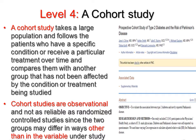A level four cohort study takes a large population and follows the patients who have a specific condition or receive a particular treatment over time and compares them with other groups that have not been affected by the condition or the treatment being studied. Cohort studies are observational and not as reliable as randomized controlled studies, since the two groups may differ in ways other than the variables under study.